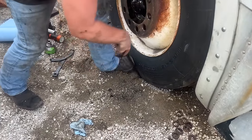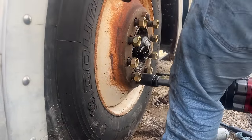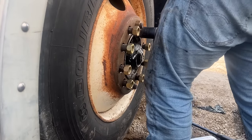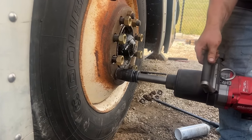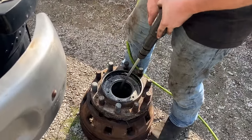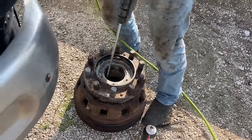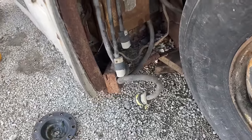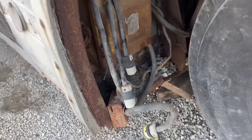The jack sunk just a hair overnight, but you're getting it. Remove all this old house electrical wiring crap. It's in the way of getting caught in a wheel and stuff. So we're gonna pack it all out of there.